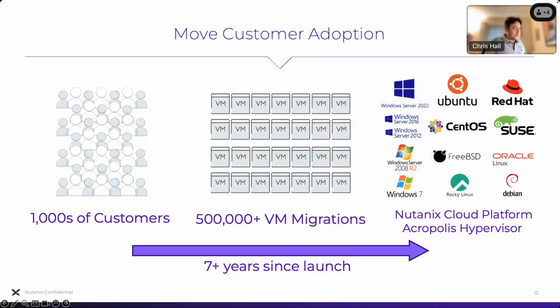Move adoption. This is a fairly old slide showing thousands of customers. It's probably more like tens of thousands of customers now, and certainly a lot more VM migrations have been completed using Move. Lots and lots of those, funnily enough, are coming out of VMware. Can't think why. It's been 7 years since Move was launched, and it's updated several times a year with more and more features.